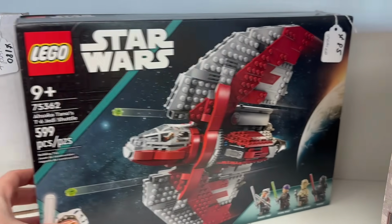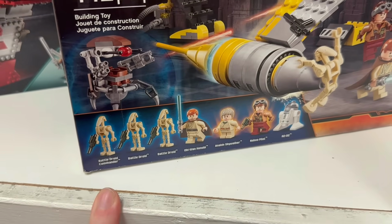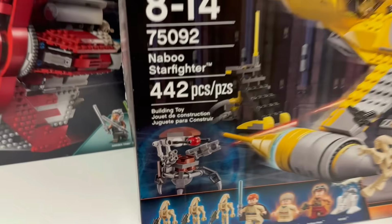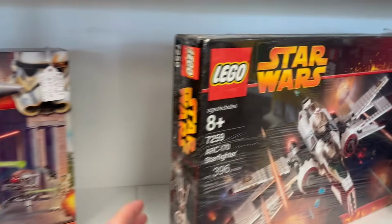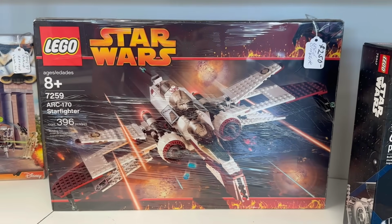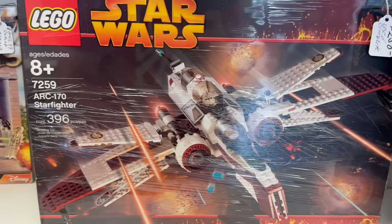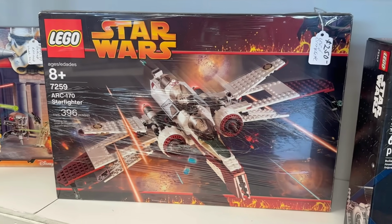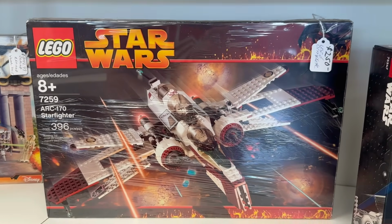Here is Ahsoka Tano's T6 Jedi Shuttle. We got the Naboo Starfighter. Look at the minifigs. You got a nice lineup of minifigs, and the Droideka too, in a smaller Star Wars set. Check this out. Holy smokes. They've got the OG 2010 ARC-170 Starfighter. We do have a new ARC-170 Starfighter on the shelves right now, but I still think that this version is a little bit more superior.